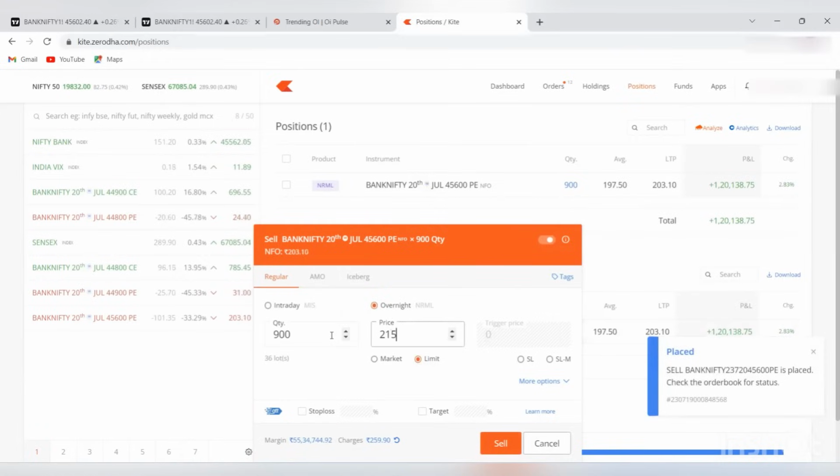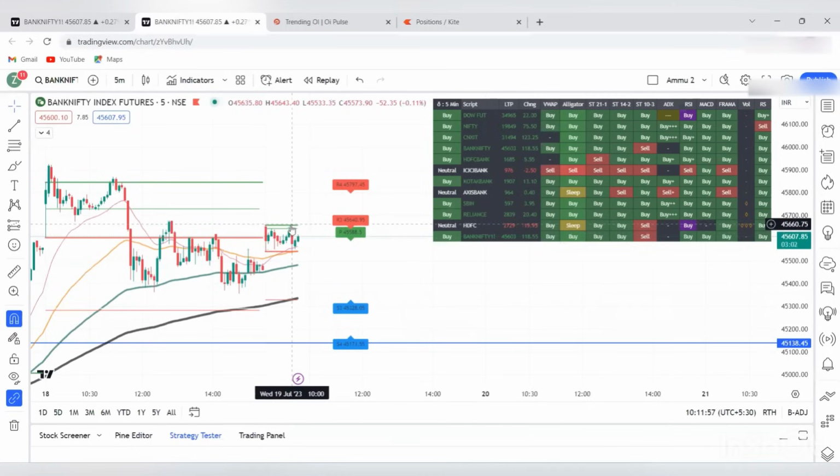One or two trades because market is in a very narrow range until and unless now they give a breakout of this 5-minute candle. Still market is in the 5-minute candle range. This is the first 5-minute candle. Market is still in the 5-minute candle range. So till the time I'm not getting a breakout or breakdown of this, breakout chances are very less, very difficult actually.